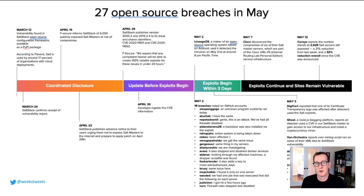And that exact scenario played out. What we saw Wednesday afternoon was the vulnerability disclosure. By Saturday morning, we saw traces of over 18 different organizations on GitHub through conversations there saying that they had been breached, that they had lost control of their environments, that there was code executing in their environments that was not theirs, and effectively the adversaries had taken over. So still, while we saw 3 days between vulnerability disclosure and breach at Equifax and other organizations in 2017, we're still seeing this same kind of adversarial performance in 2020.